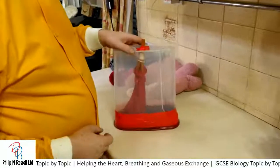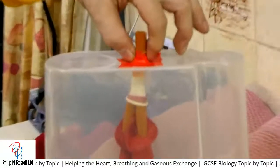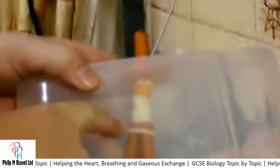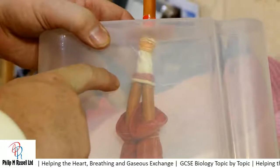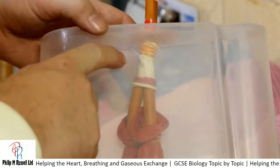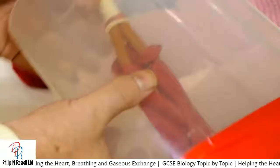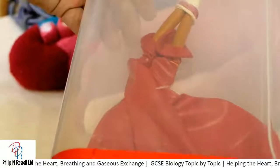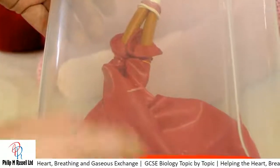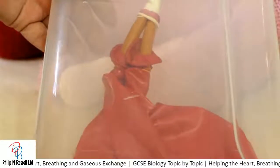Right, what have we got? We've got a little plastic tube at the top. This is, in fact, in my case, a piece of rubber tubing. This then goes and is split into two rubber tubes, joined by a bit of a balloon. And then we've got two balloons here. I'll try and show you them a little bit better. Two balloons, which are at the moment fairly deflated.